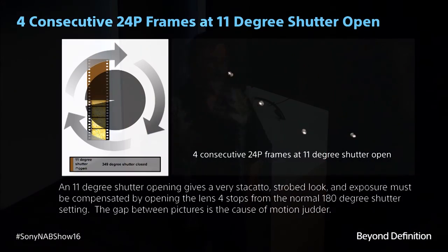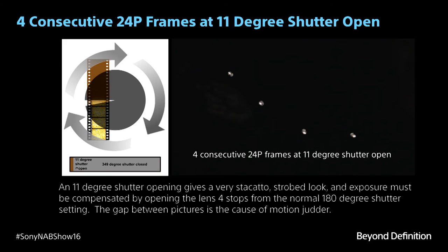And then just to exaggerate it, I went to an 11 degree shutter opening. So you can see that the shutter practically freezes the flashlight slashing across the frame, and the distance between the frame stations is vast. It's huge compared to the actual image of the flashlight. So this looks very staccato, very, very strange.